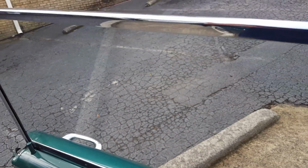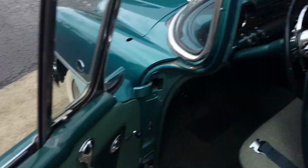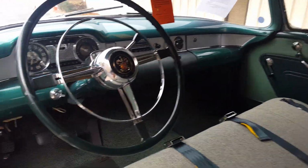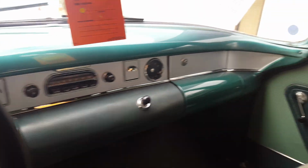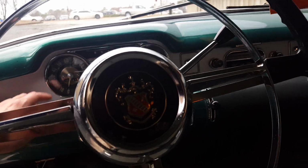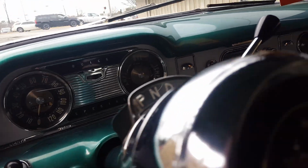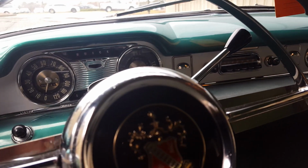The driver's window too. All the way up and then back down. You can see the dashboard in it. All in really nice shape. It's got the map light under the dash here above the radio, which does turn on whenever you turn the headlights on. Odometer shows 01041, and I would venture to say that's 101,000.